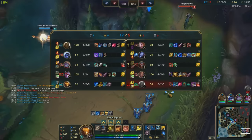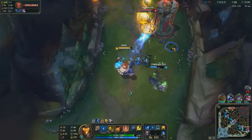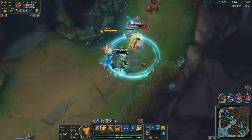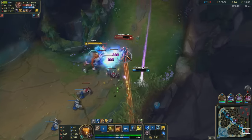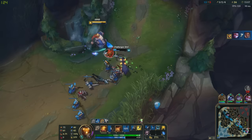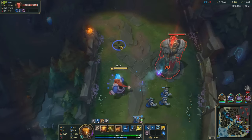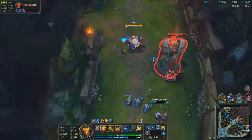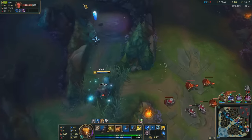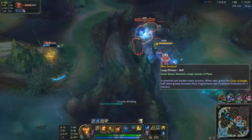Alright, we can try to go dragon actually. Never mind, they got it. I can try to kill him here, but oh my goodness. Yeah, she got him. Good stuff. Let's go grab some more chimes then. Let's leave Vayne alone. See if we can help out my mid laner. And there's blue actually here. I'll probably take it.